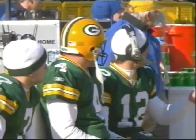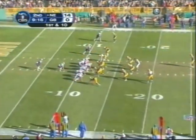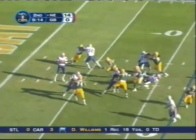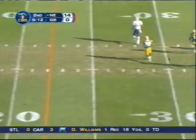Brett Favre and his heir apparent here in Green Bay, Aaron Rodgers. Brady going to throw over the middle, and that's incomplete.